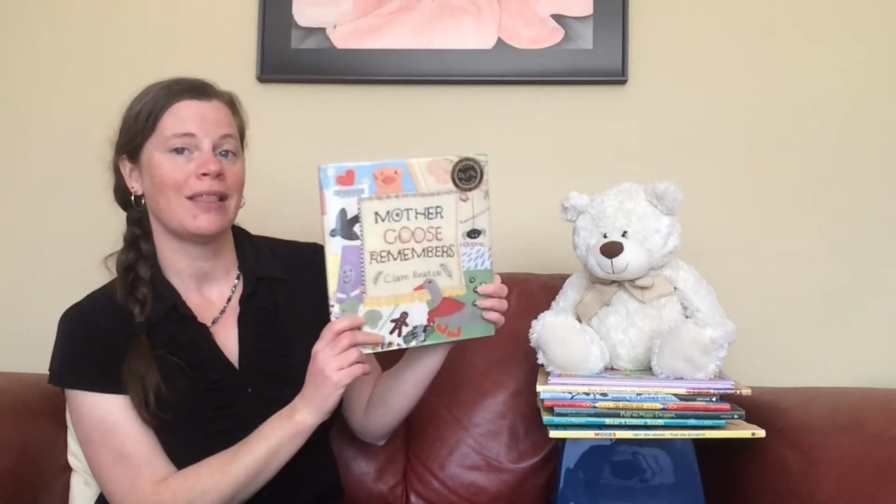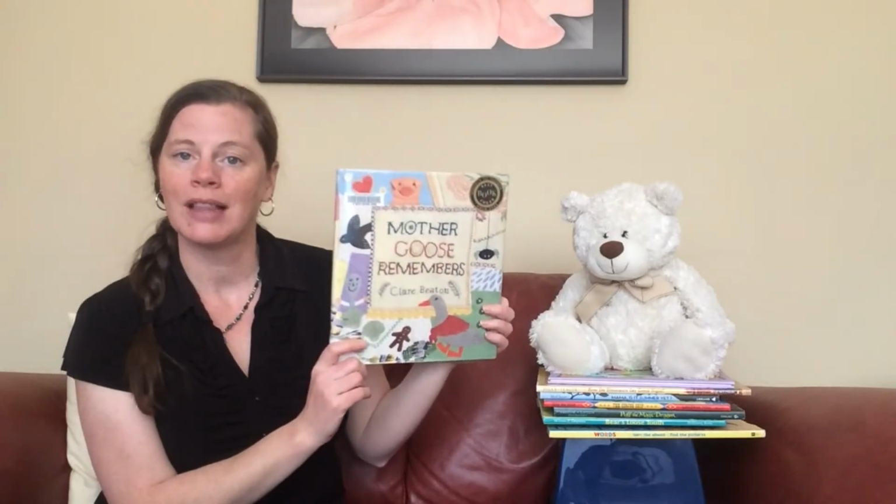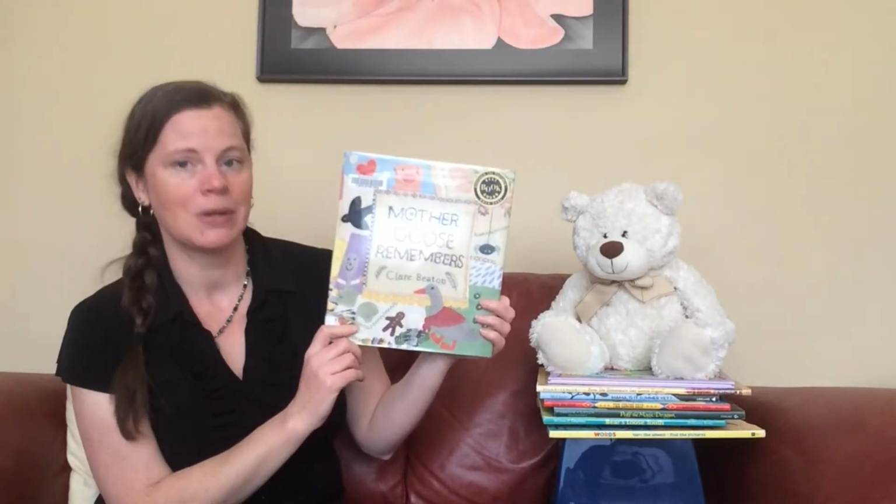So we're going to do 2 today that you probably do already know. This book is one of many that I have at the library that is full of nursery rhymes. Mother Goose Remembers by Clare Beaton.